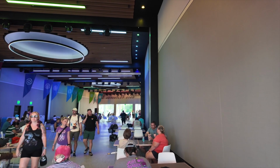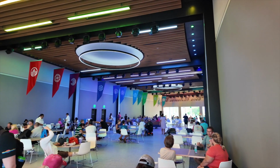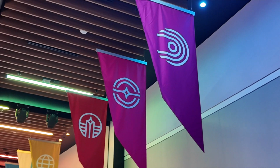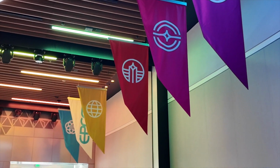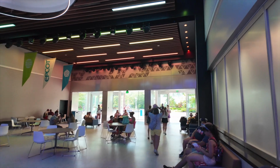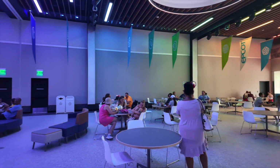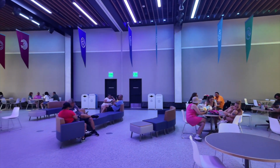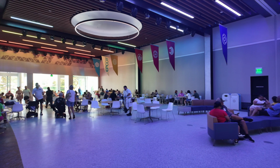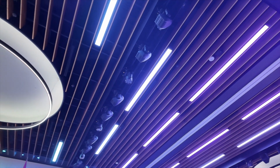Here we go. So there's obviously just a lot of seating in here at the moment. This is a big flex space, so as they have actual festivals in here, I'm assuming there will be lots of different things in here. Right now, it's just a lot of seating and much needed air conditioning.